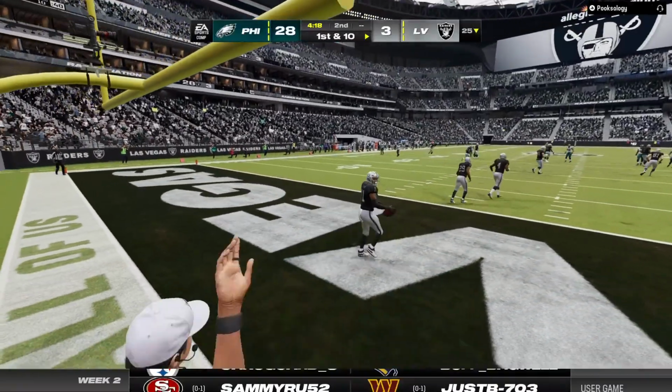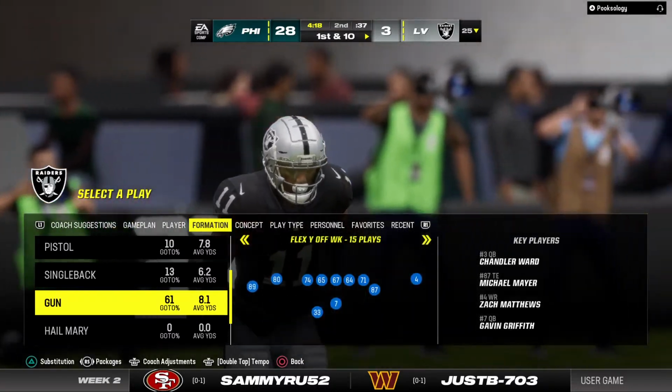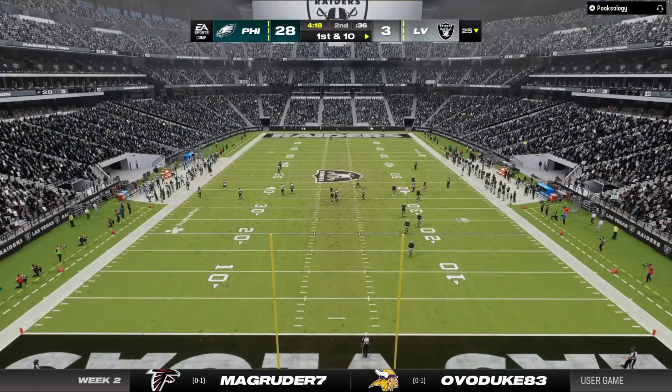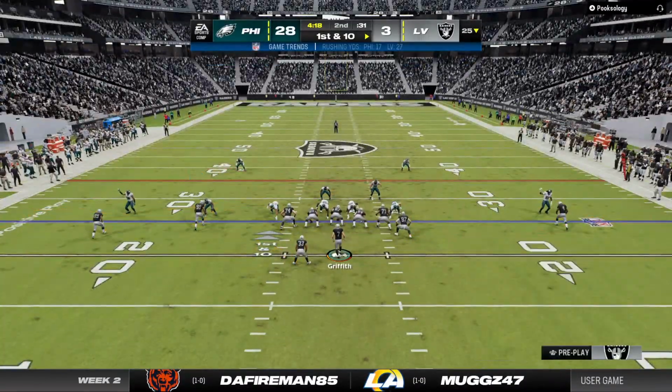Fair catch going to be taken, and this will be moved out to the 25. Take over first and 10 at their own 25-yard line. The Las Vegas offense ready to start this next drive.